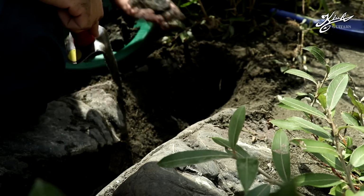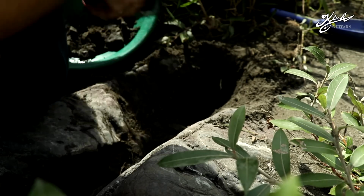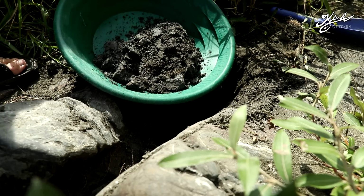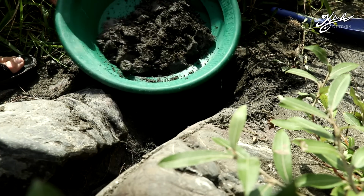Look at all that. It's all bedrock busting apart the bottom of a crevice. Nice. I am absolutely gonna film it while I'm panning this out. I'm pretty sure we got some nice gold, maybe the best gold yet today.